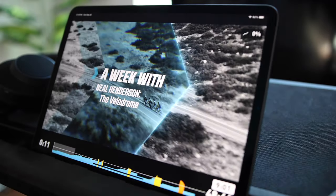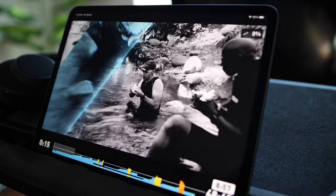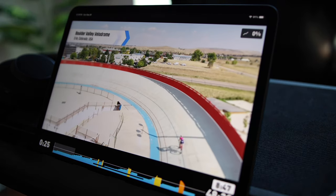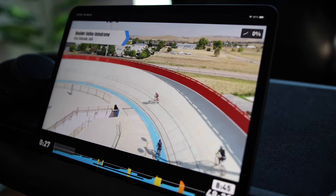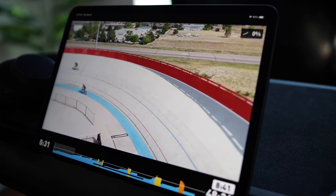And you'll be able to do the workout with them. A pretty cool and fun way to break things up and learn a thing or two. So for example, in the Week With Coach Neil, you will spend a session at the velodrome and he will introduce you to the velodrome and do a little pace line workout with you. And he will also talk about how he spends his time, from gardening to family walks.